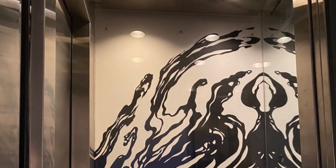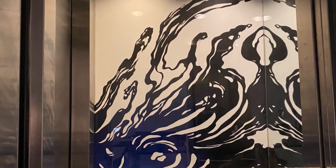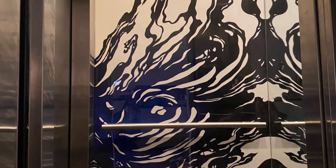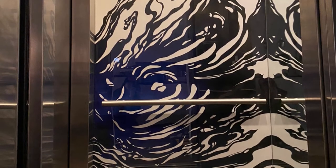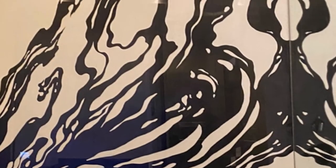Ignite, a project in Waterfall's elevator, is a new addition to Sun's notable space drawing series. For this piece, Sun utilizes paint and the surrounding mirrored environment as mediums to transform the moving elevator space into a new pictorial reality.